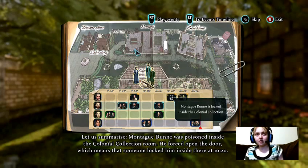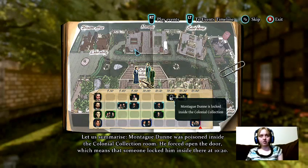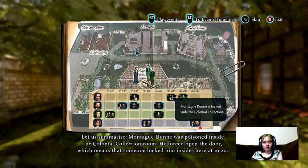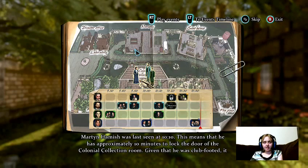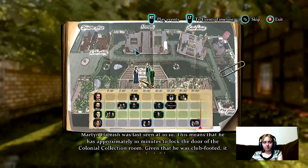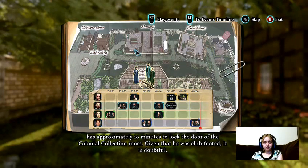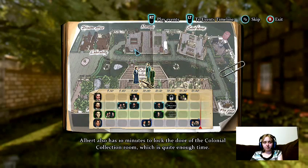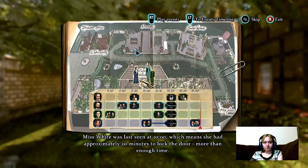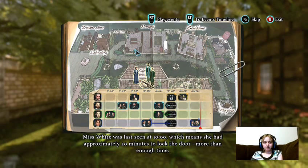Let us summarize. Montague Dunn was poisoned inside the Colonial Collection Room. He forced open the door, which means that someone locked him inside there at 10:20. Martin Hamish was last seen at 10:10. This means that he has approximately 10 minutes to lock the door of the Colonial Collection Room. Given that he was club-footed, it is doubtful. Albert also has 10 minutes to lock the door, which is quite enough time. Miss White was last seen at 10 o'clock, which means that she had approximately 20 minutes to lock the door. More than enough time.